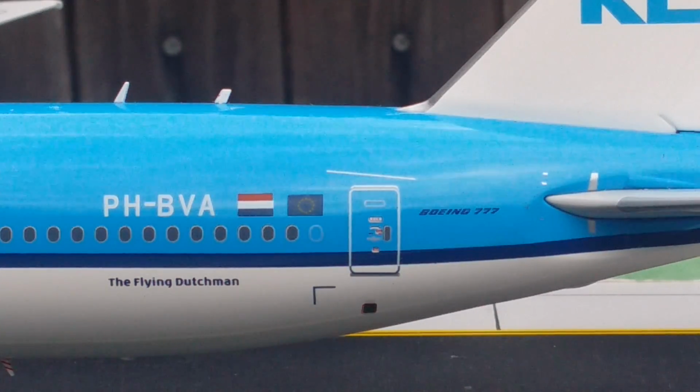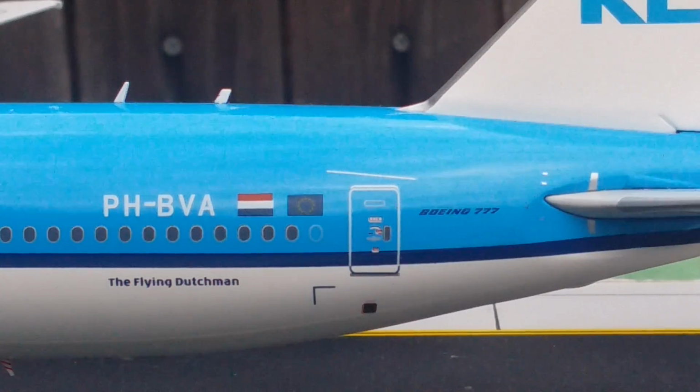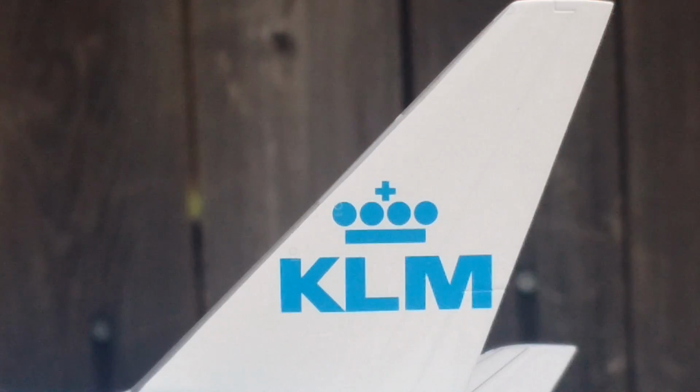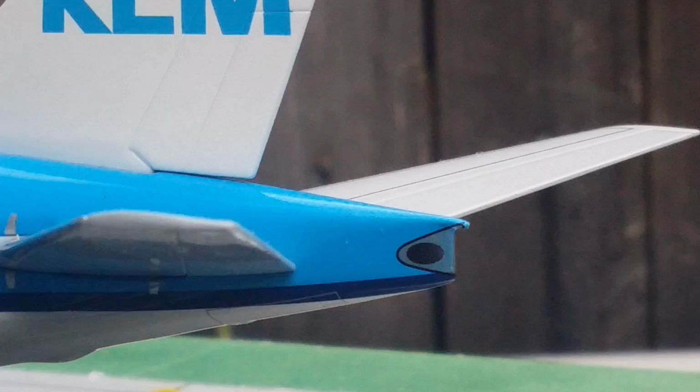KLM received their very first Boeing 777-300ER bearing the registration ship number PH-BVA on February 12, 2008. That is this one, folks. And then you see the KLM logo, the Crown Royal status there on this tail here as well.